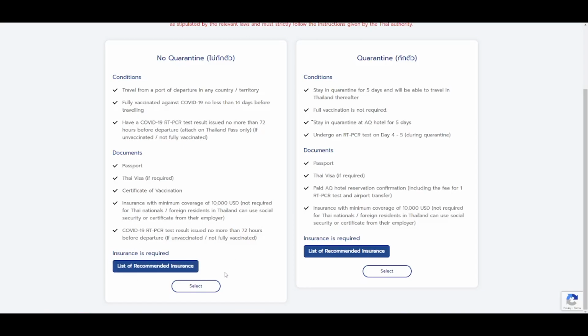Assuming you are not going for the quarantine, you'll either be fully jabbed up or you're going to do the test before you go. It has to be uploaded when you get it, no more than 72 hours before departure, and you attach it to the Thailand Pass. This is basically for the unjabbed or not fully jabbed, and they say that 2 is jabbed. If you've got 2, then you qualify for that, and there is no test. You don't do any tests. It's basically just apply, but you do need to upload your documents, which are JPEG or PNG.